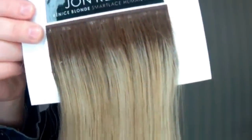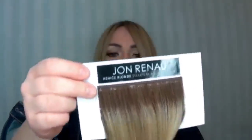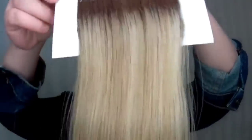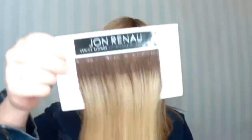So let's talk about Venice. Venice Blonde, also known as 22F16S8, is your cool, sandy, beautiful blonde. I mean, they're all beautiful, right? I call them all beautiful because they really are. It almost has a creamy beige look to it. Oh, I love that creamy beige platinum blonde blend. Out of the California blondes, Venice has the darkest root. So pretty. I would love to try this shade.